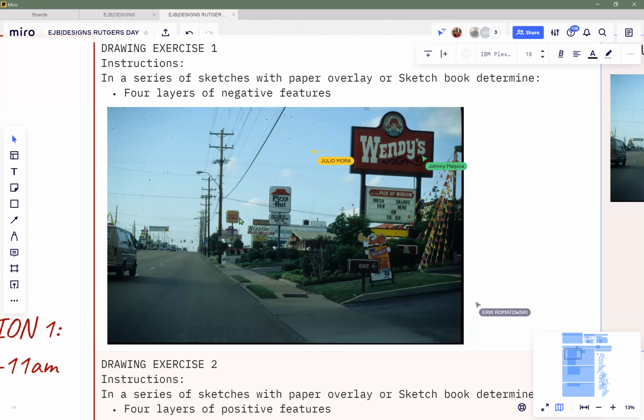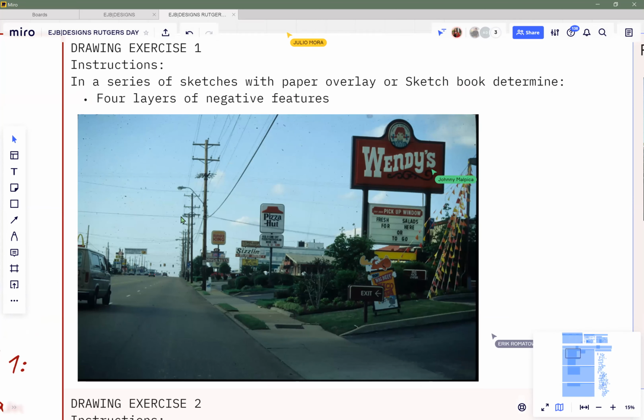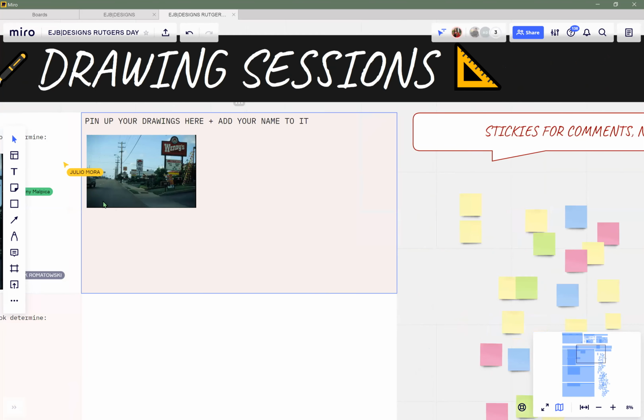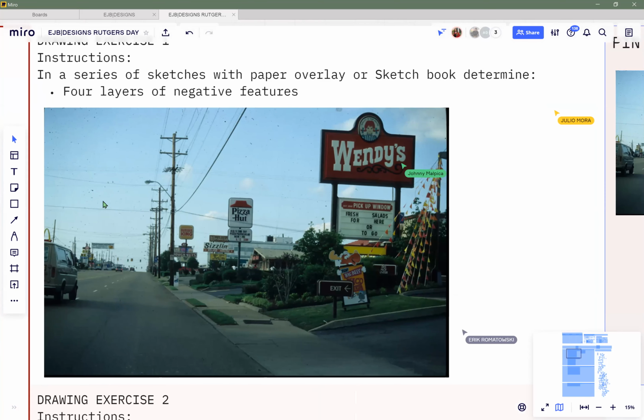Oh, you can see actually who's sketching. Oh, that's cool. I'll stay zoomed in just so everyone can see the image. But if you have it open on your screen, you can feel free to just move over, put it here and draw over it there. Or you can draw on a piece of paper what you see and pick out the negative images that way as well.